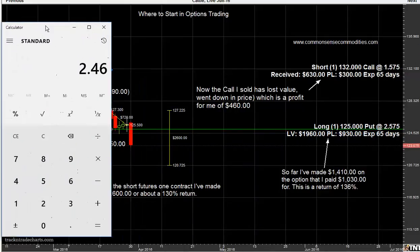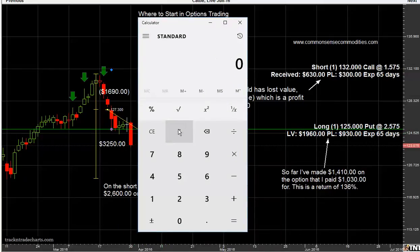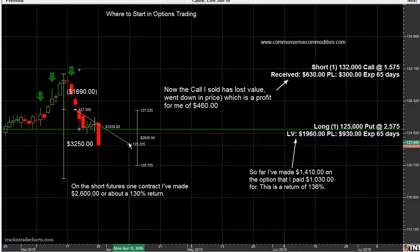Now, to be fair, let's look and see what kind of return we would have had on the futures. Let me pull this down. So remember, 250% return on the options. Here we've got 1620, and we were risking 1590. So we've got 1620 divided by, let's call it 1900. So I've made 85%. So on the futures side, I made 85%. On the options side, I've made 250%. So it doesn't take a rocket scientist to figure out that a 250% return in approximately 1, 2, 3, 4, 5 days is a better return on the options here than we made on the futures contract.